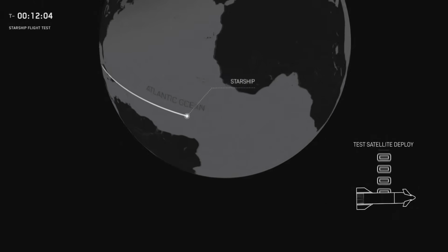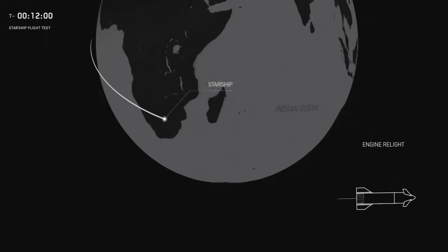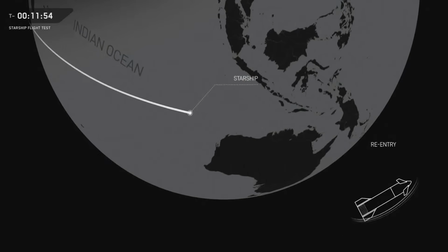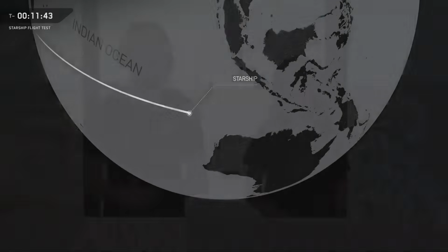Meanwhile, SHIP continues on with its ascent burn, again reaching a planned suborbital trajectory. We'll attempt to deploy 8 Starlink simulator satellites and then head back for re-entry, where we'll be testing multiple experiments, including missing tiles, metallic tiles, and intentionally loading the vehicle's flaps. SHIP will also attempt a flip maneuver, and if all goes as planned today, we'll conclude the test with a soft water splashdown in the Indian Ocean. So that's what we have on deck for Flight 10, which is just about 11 minutes, 40 seconds from launching.